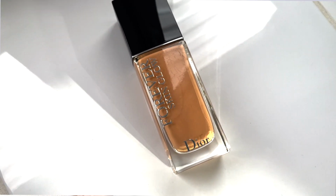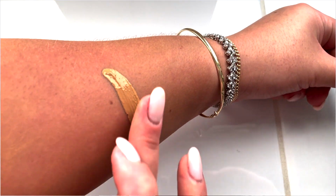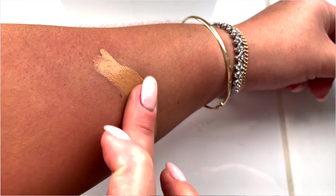I never change that shade. It's perfect when I'm tan, or even when I'm paler. I just mix it with something lighter and it works. Although maybe this winter I will actually go ahead and buy 2W. So yeah, this one is absolutely beautiful. This one is basically kind of like Lancôme, but glowy. So yeah, if you want a matte version, go for a matte version, but I highly recommend the glowy one.